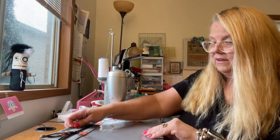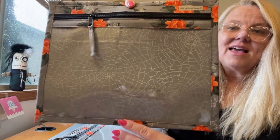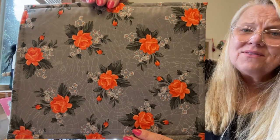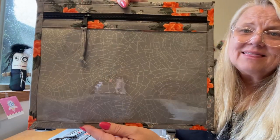So I made this bag and it's called Web of Roses. And here it is. It's super cool. It's gray. Oh my God. It's got orange flowers on it. It is beautiful. I absolutely love it.